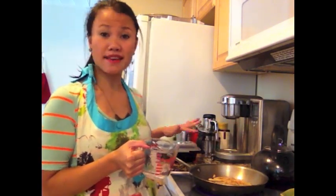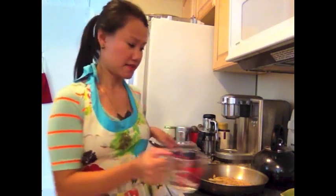Usually a tablespoon or 2 at a time, so it doesn't get too much liquid in there. So usually a tablespoon at a time is perfect until it dries up again, and then you can add more. This also gives you a chance to deglaze the pan, which is good.